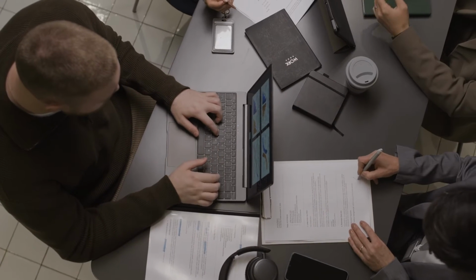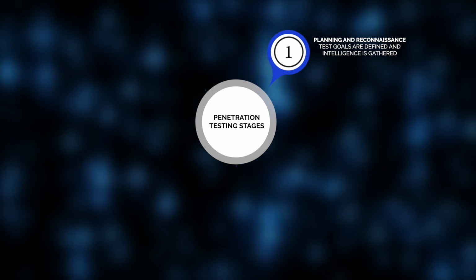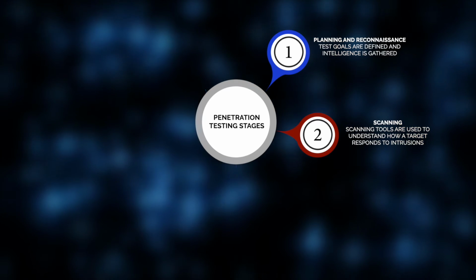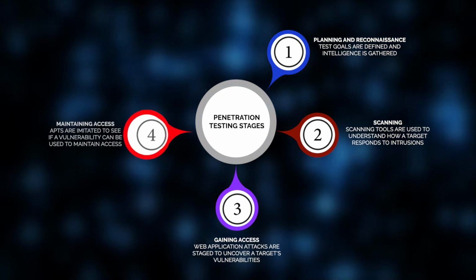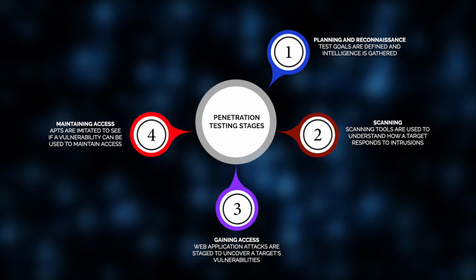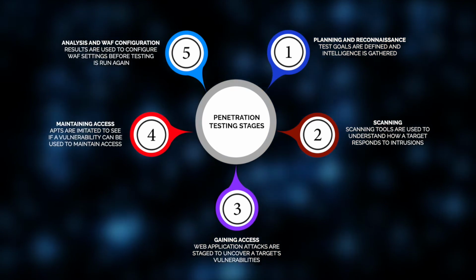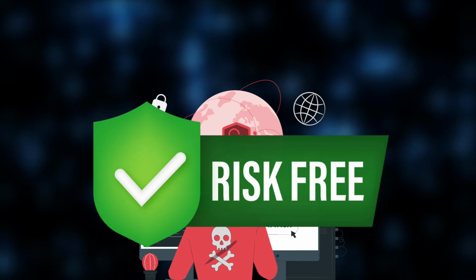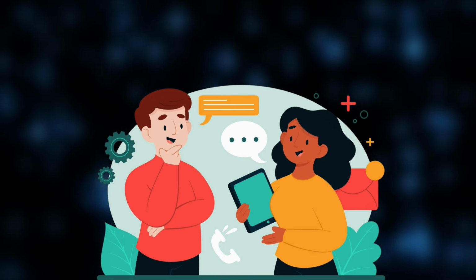Now, during these simulations, no matter what the project is, our testers follow several stages, starting with planning and reconnaissance. Here, the goals are set and intelligence is gathered. Next, scanning identifies how the system reacts to intrusions. At the gaining access stage, we test the system for weaknesses, followed by maintaining access to see if vulnerabilities can be exploited for ongoing access. Finally, in analysis and WAF configuration, Jelvix experts review the results, and the web application firewall is adjusted to prevent future attacks. Pretty cool, right? But let's move on to a real-life client's project example to see it in action.